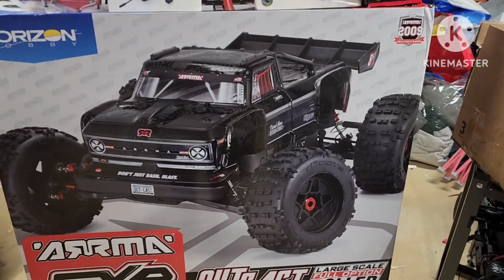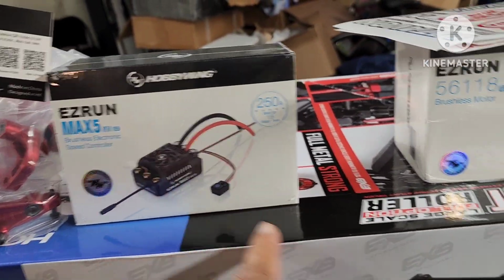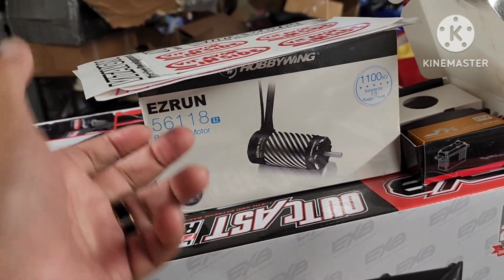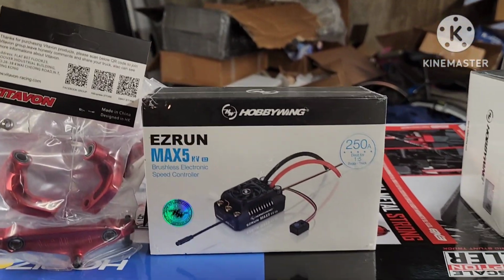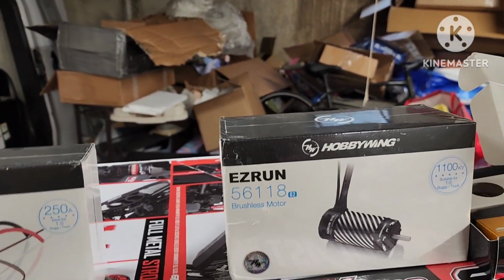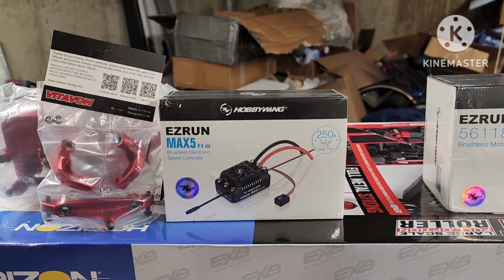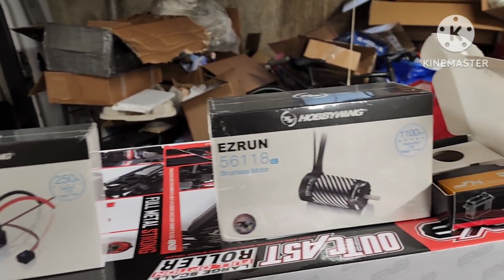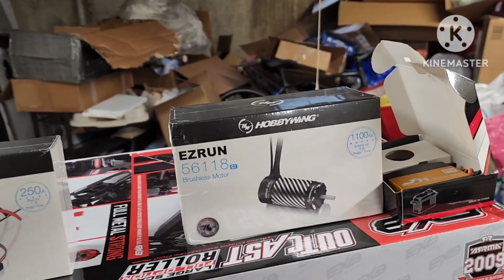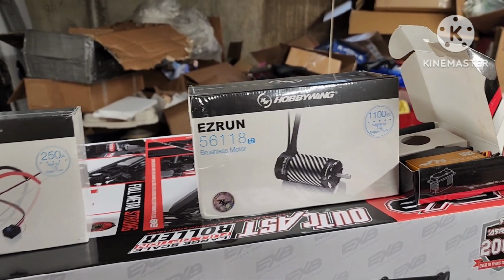Part of the reason I bought another one was this new Max 5 12S ESC and the 1100 kV motor, also part of the unboxing. Shout out to Adam for the Max 5, and shout out to Horizon Hobby. Adam was trying to get me this 1100 for a minute, but his supplier didn't have them in stock, so I had to go another route to get this motor. I'm going to try a different motor in this at some point if I can't shoehorn this in there.